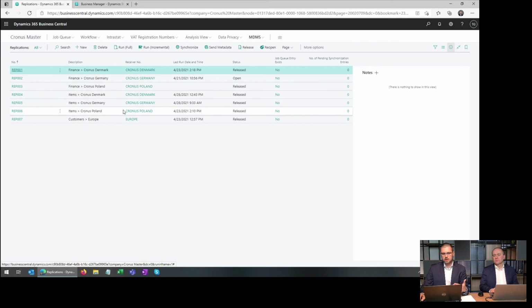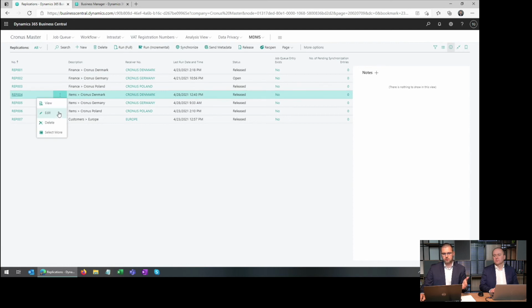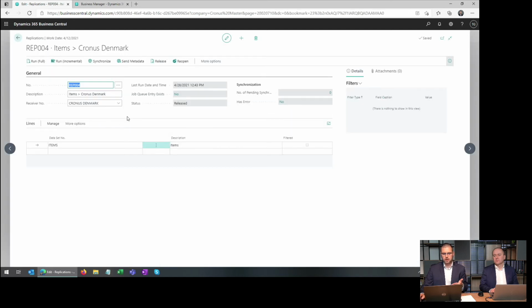After we finalize the dataset, we need to link receivers with datasets using replication. Replication is basically telling the app what data should be sent and where. So for instance, here we have a replication that is taking all the items data and sends it to our Danish company.